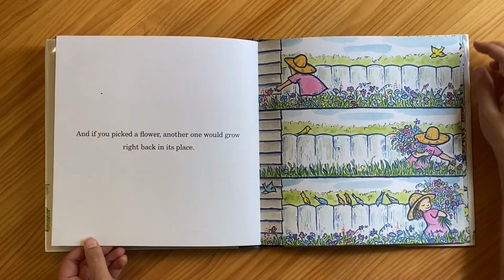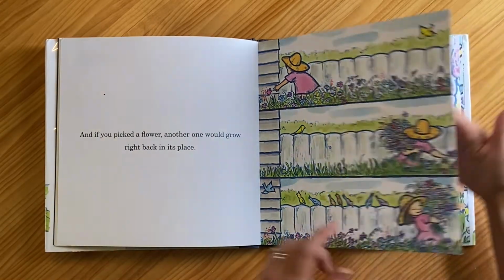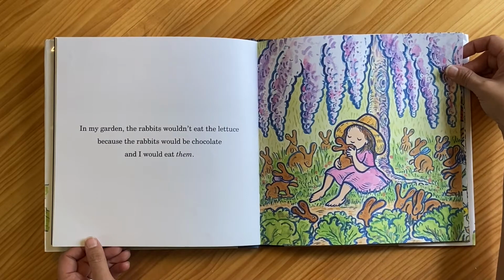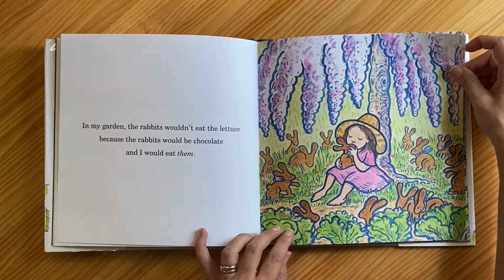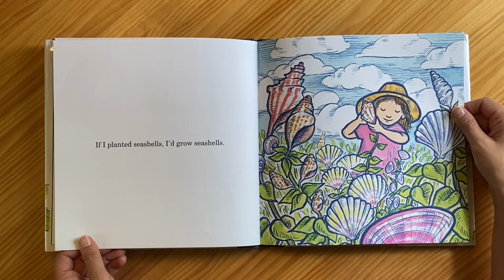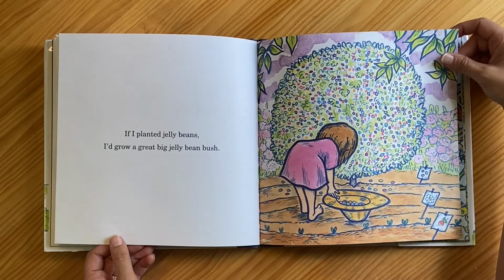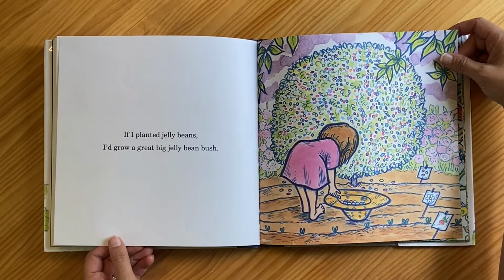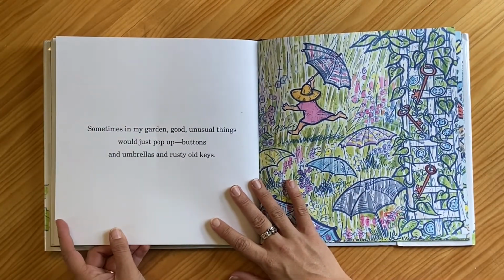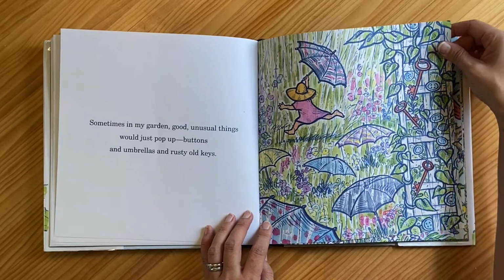And if you picked a flower, another one would grow right back in its place. In my garden, the rabbits wouldn't eat the lettuce because the rabbits would be chocolate and I would eat them. If I planted seashells, I'd grow seashells. If I planted jelly beans, I'd grow a great big jelly bean bush. Sometimes in my garden, good, unusual things would just pop up. Buttons and umbrellas and rusty old keys.